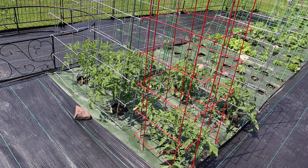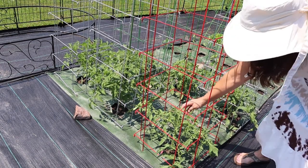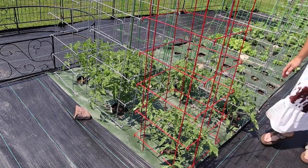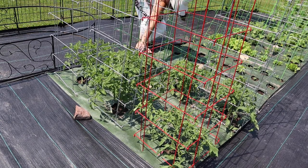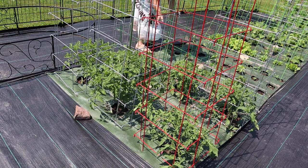So I've never grown this before either. I have two of them here. I got this one and this one. This one back here is a slicing tomato. So it's like a regular, like 7 ounce size round slicing tomato that I grew from seed.